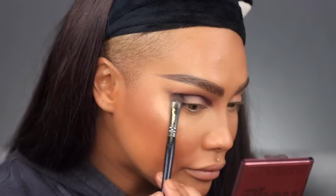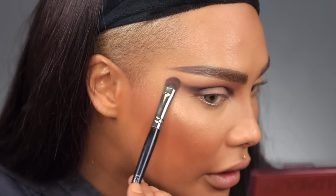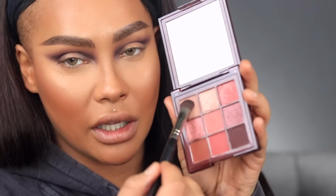Oh, she's moody. Okay, well, yeah, this looks like my sweater color. But you know, it's blending nice. Alrighty, well, we did that. And now, let's just go in with this. I don't really use colors like this either.